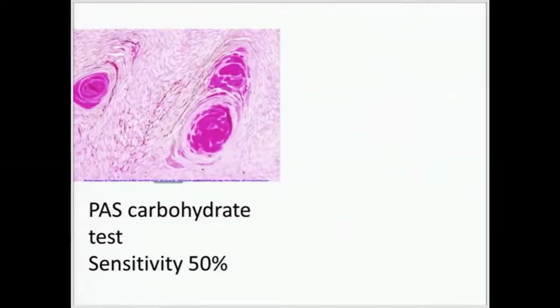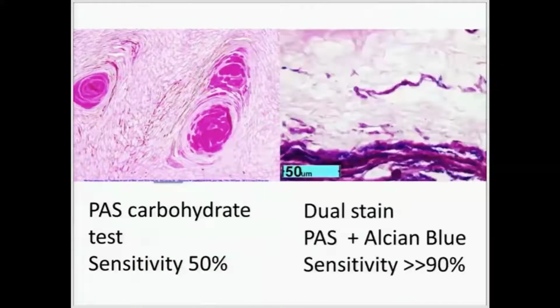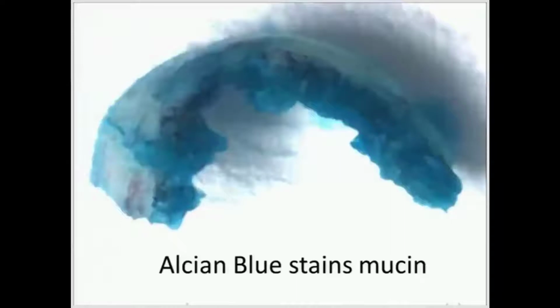PAS is a good stain for carbohydrate. It's actually a chemical reaction. It stains specifically carbohydrate, and so the red is all carbohydrate. And this may have been taught to you as being plasma. It's not. These are little fungal breeding grounds right here. These are vertical columns, and around each one of them grow the hyphae. But the PAS by itself has a sensitivity of about 50%. If you combine the PAS by adding an Alcian blue stain, the sensitivity goes up to more than 90%. And so anything that's red or purple or blue is fungal with the combination stain.